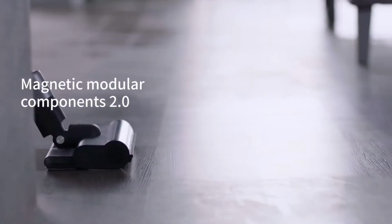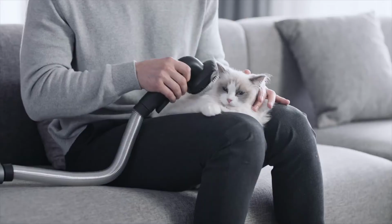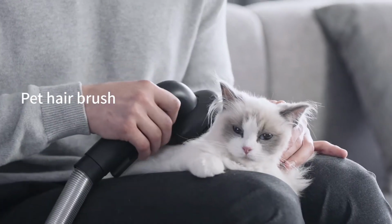It is the first cordless vacuum cleaner brand that comes with an innovative magnetic wireless charger, which makes storage easier.